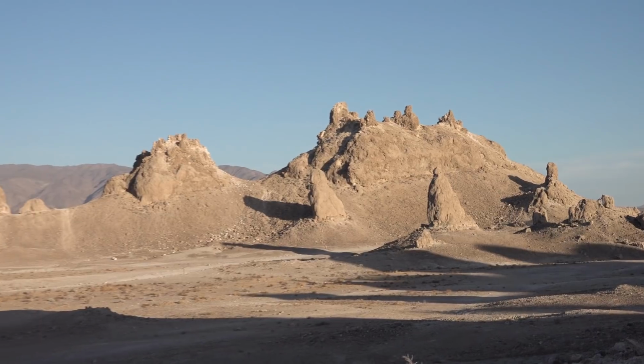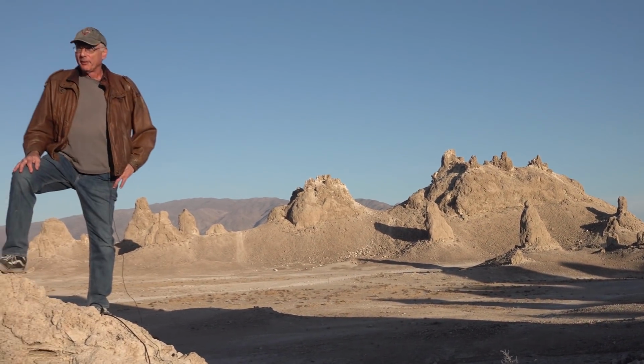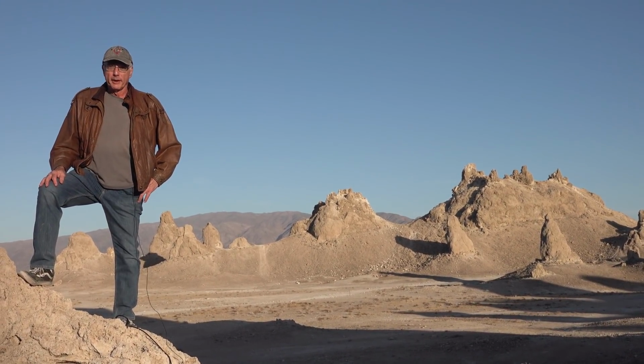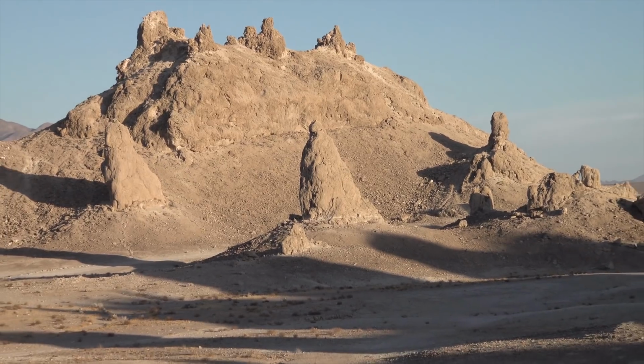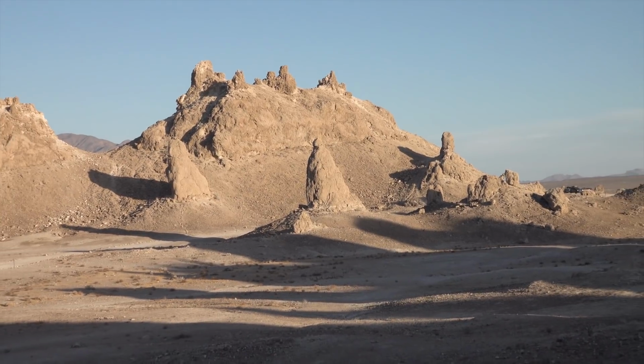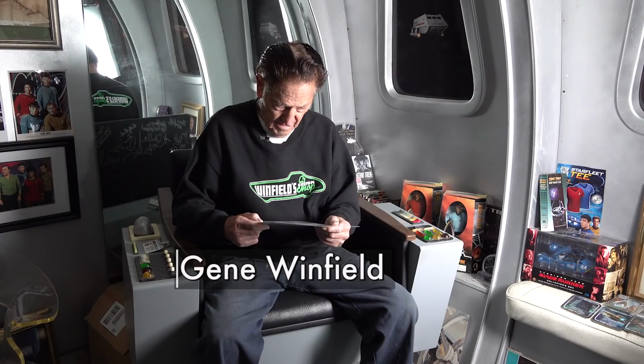Now that I've seen the Trona Pinnacles for myself, I have to give the Fox people incredible credit. They got that Chariot through this valley behind me, and it does feel and look like you are on another planet. We talked to Gene Winfield, a veteran builder of movie and television vehicles, including the Galileo shuttlecraft from Star Trek, the Reactor, also used in Star Trek, and the Man from U.N.C.L.E. car, to name but a few. Gene commented on what it takes to build the Chariot.